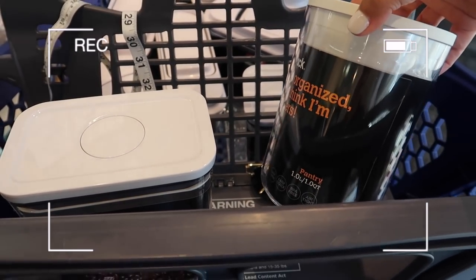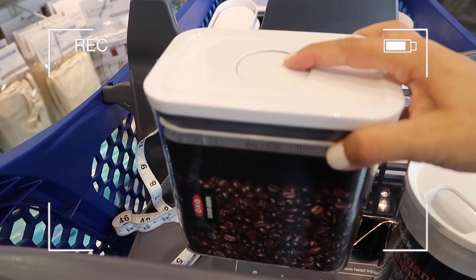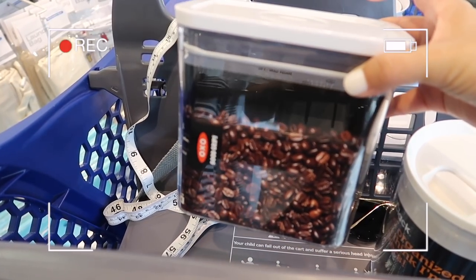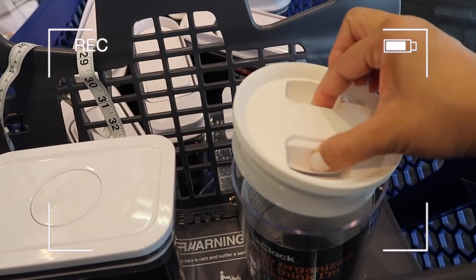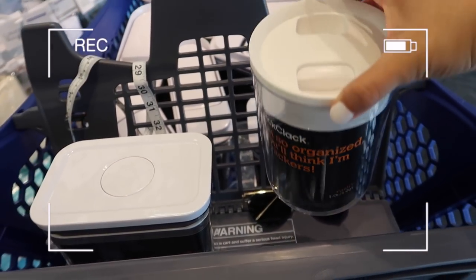I need your opinion. So I originally grabbed these right here, which have the little pop lid for flour, sugar, brown sugar, things like that. But then I just found these, which are round and have a little clippy lid, just like that. So it's airtight as well. It's just round. Which one do you guys like better?